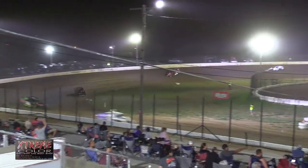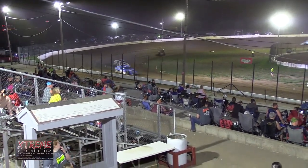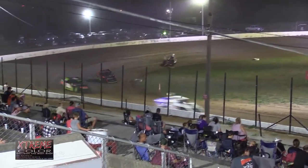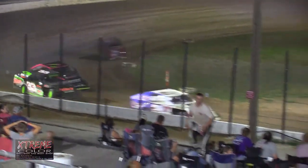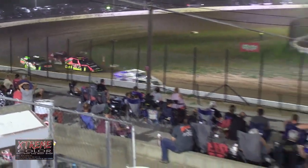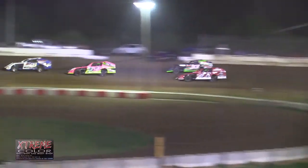Cole Hamilton now making a run at Scotty Boo. Still about a 10-car length lead for Jake Richards as they get into more lap traffic. More lap traffic for your leaders now. John Sheets gets right on the rear bumper of Jake Richards. The lap traffic may have an issue here. 5 laps to go. Your leaders are hung up in lap traffic.